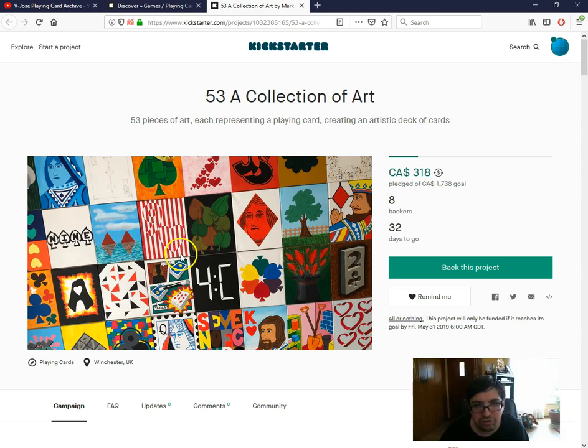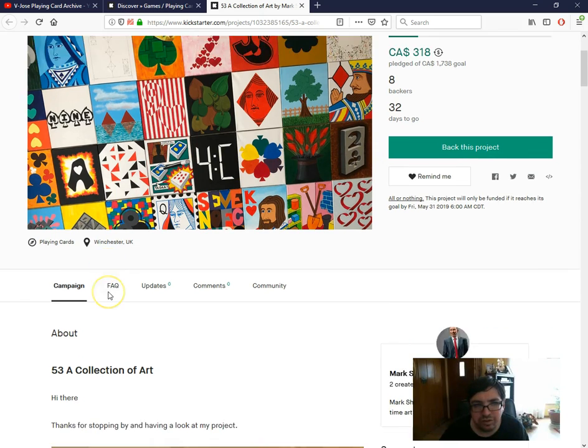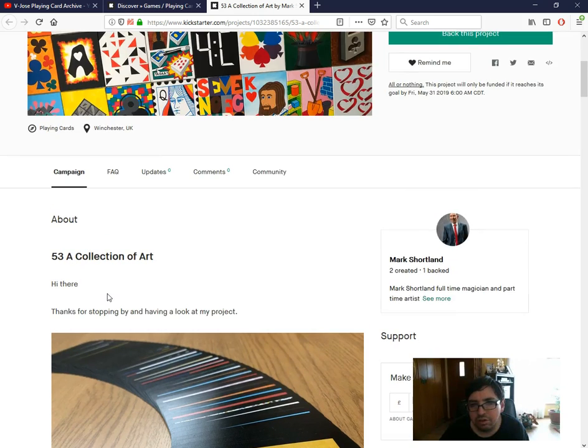There's a 9 of hearts. There's an 8 of spades, which are leaves. There's, I guess that's a queen of diamonds. Next to that, there's a king of diamonds. There's a club. Is it a tree of clubs? 2 of clubs. All sorts of stuff. It's really weird. Not my cup of tea.